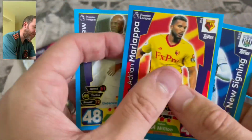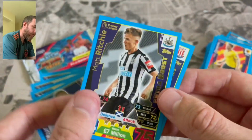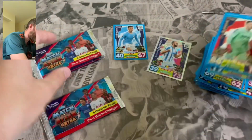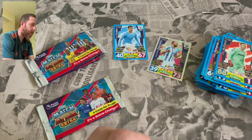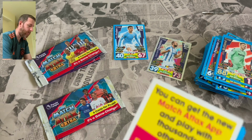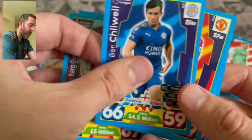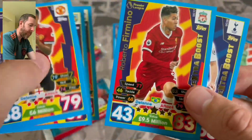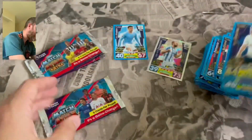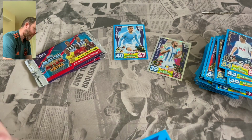Chadli, Ayew, Mariappa, Sturridge, Matt Ritchie, and Jack Butland. So we achieved the aim. I'd probably get at least more than £7 for that if I were to sell it. So if I need to, I've made money back. Sam McQueen, Goodmanson, Ben Chilwell, Jesse Lingard, Firmino, Ben Davies.